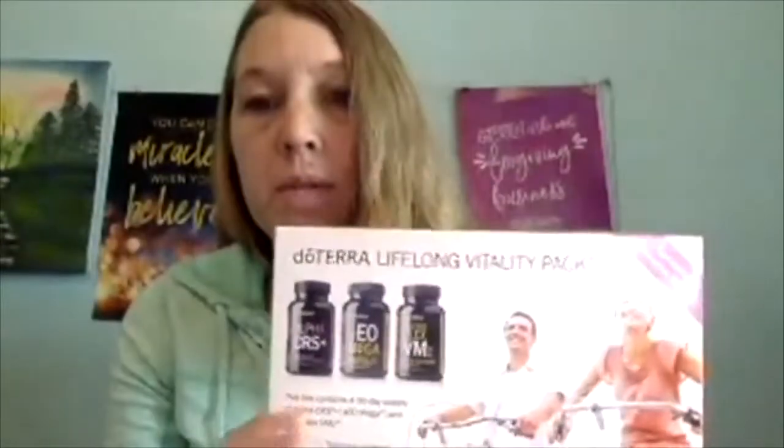Okay. What else? I want to mention Lifelong Vitality. It's the number one seller with doTERRA. If there was only one thing from doTERRA that you could afford, this is what you need to be buying. It's crazy. It helps with everything, and it has a 30-day money-back guarantee. And the full dose is to take 2 from each bottle for adults, twice a day.